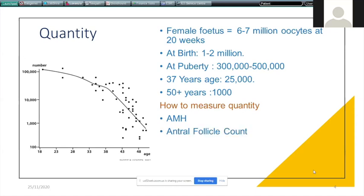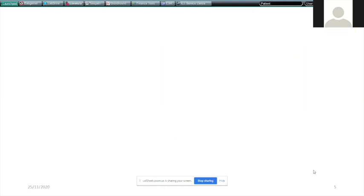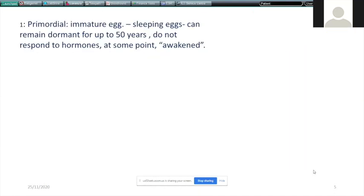Antral follicle count, on the contrary, just checks for the follicles which we can see on the scan, and therefore it has some limitations. However, it is again a very good reserve marker for a given cycle. Follicle stimulating hormone, it's fine. It will just tell us qualitatively whether there is a menopause or there is not a menopause, or the range, but it won't give a more accurate quantity in terms of the egg reserve. So that's how we calculate and see the quantity.